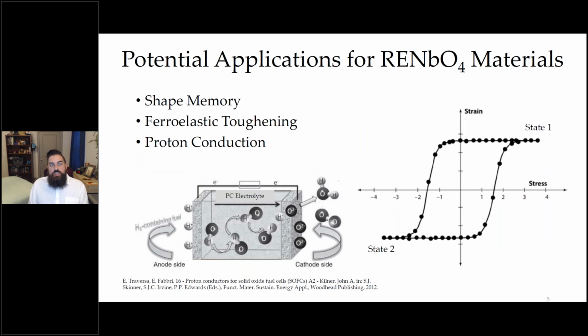Now, again, the potential applications for the rare earth niobate materials were shape memory applications. If we look at a typical stress-strain hysteresis on the right side here, you can go from a state 1, apply stress, and get to the stable phase. Then if you remove the stress, the strain is maintained, so it stays in that strained state until you apply a sufficient stress in the opposite direction, which can get you to state 2. And you can go back and forth between these states by applying different stresses.